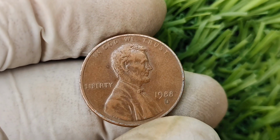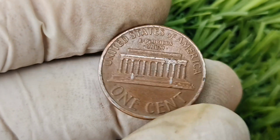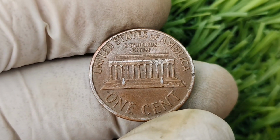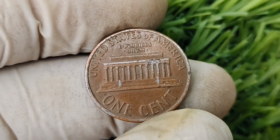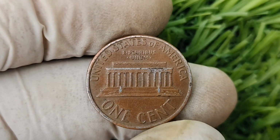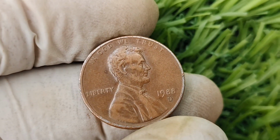Yep, today we're diving into one small coin with a big value, the 1988 mint mark Lincoln penny, currently rocking a market value of $1.3 million. That's right friends, we're not joking here. So if you've got a jar of old pennies lying around, don't go anywhere. You could be sitting on a fortune and not even know it. Now let's dig in and talk about why this little copper-colored coin could change your life forever.